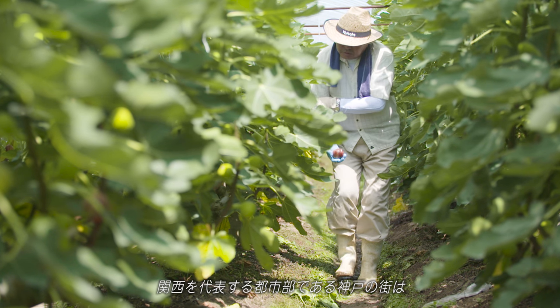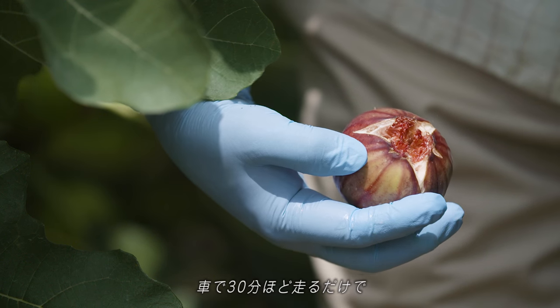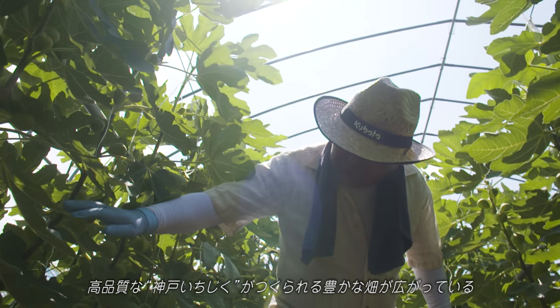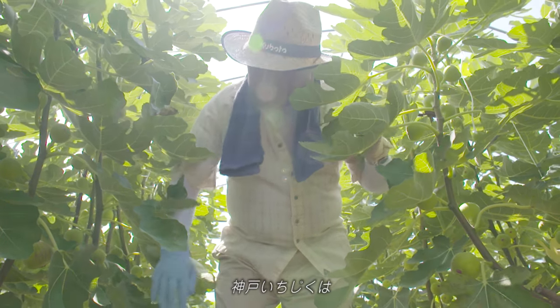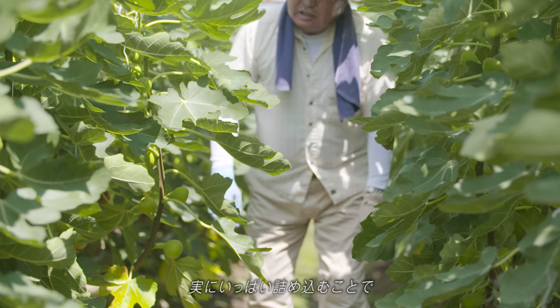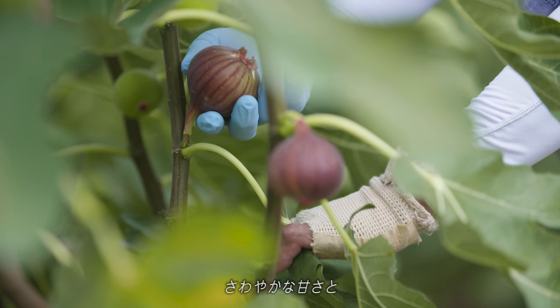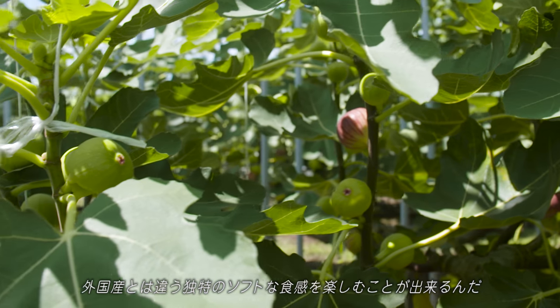Only half an hour from the bustling urban center of Kobe, there are rich and vast fields where high-quality Kobe figs are produced. Kobe figs have a refreshing sweetness and soft texture that are unequaled compared to others. This is due to being sun-ripened up to the very last minute.